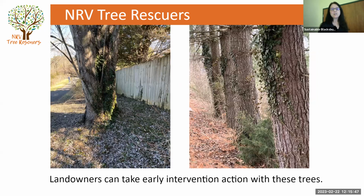I also took a few pictures of some cases in my neighborhood where the vines are just starting on the tree. So it's not out of control yet, but the landowners can still start now to remove the vines around those trees.